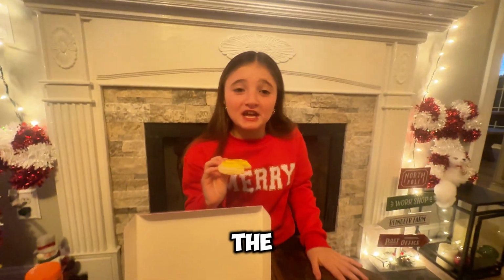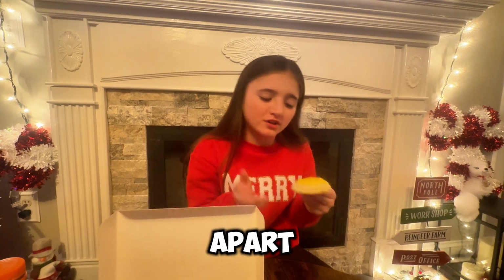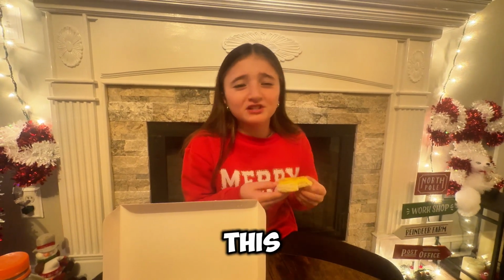That is worse than the key lime pie I tried. That icing on it is way too tart and lemon flavored to me. The sugar cookie is just like a sugar cookie. It's falling apart and stuff. This just is not my cup of tea. I don't love it. The lemon is way too much for me. I'm going to give this a 2 out of 10.